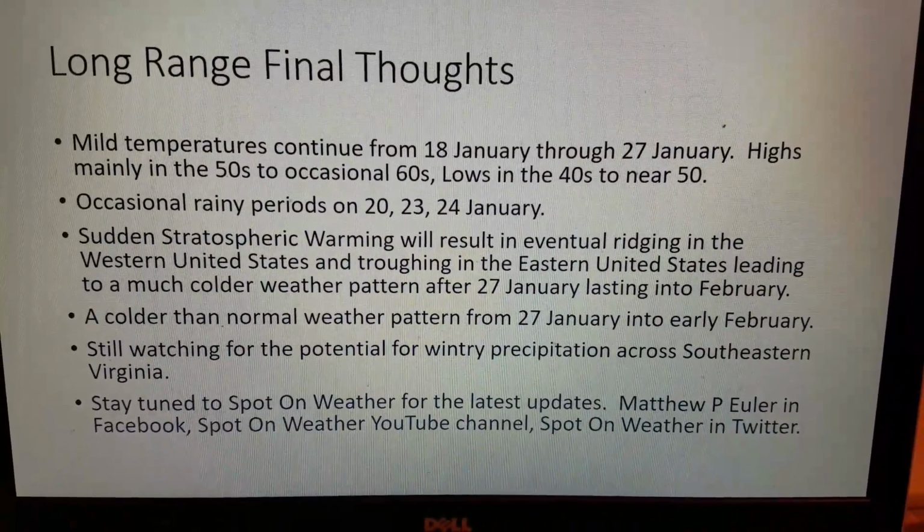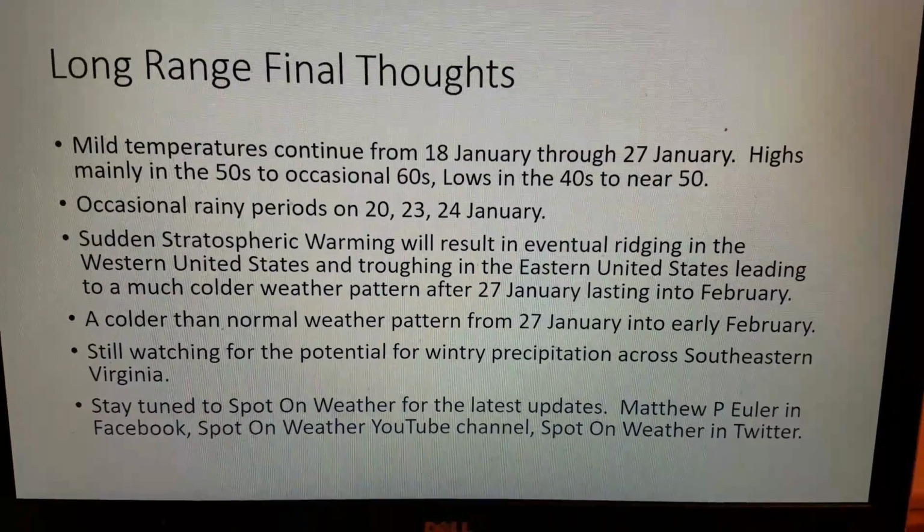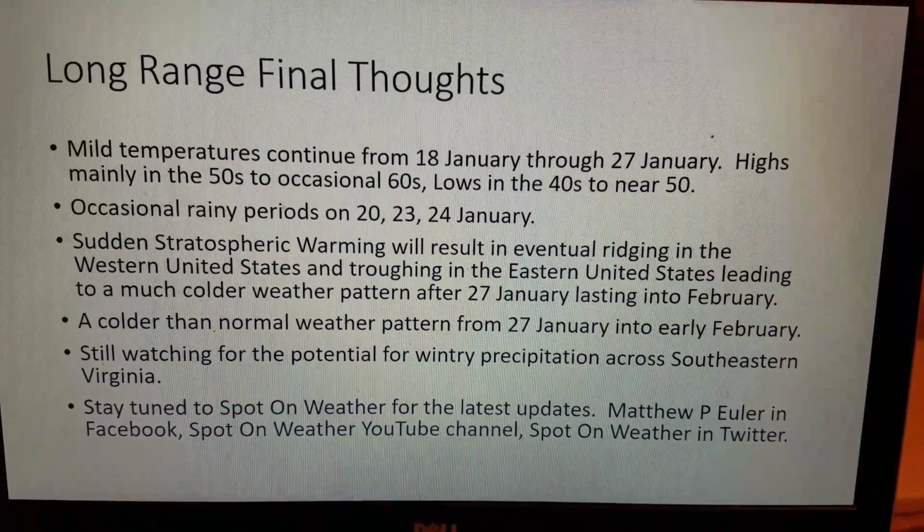It's a cloudy, overcast night across southeast Virginia. We'll be having some rain moving in tonight and early Wednesday morning. And then a little bit cooler air on Thursday.